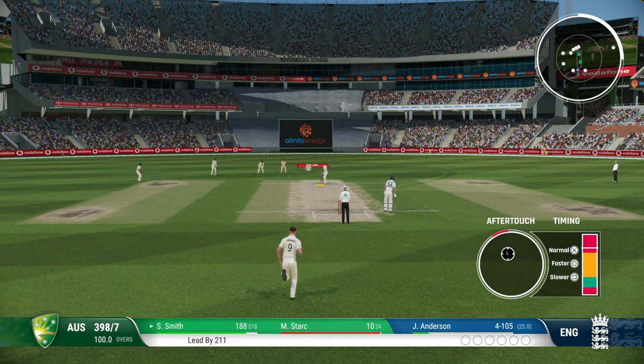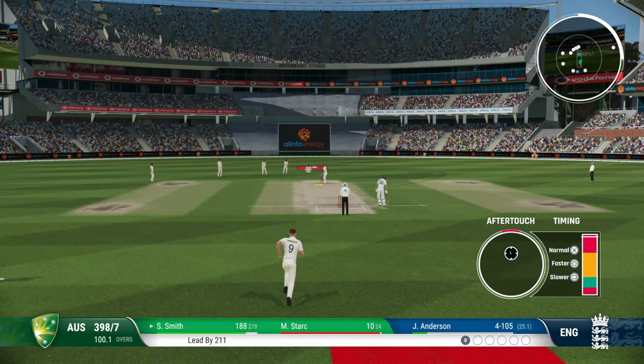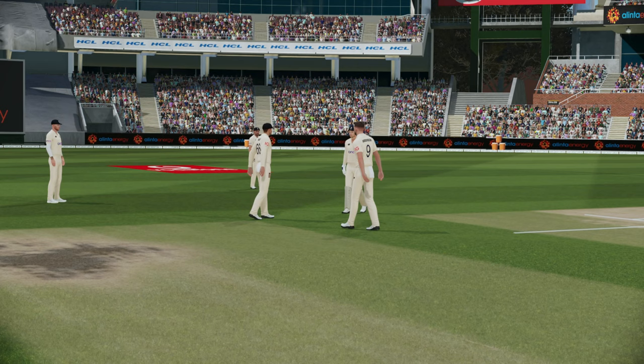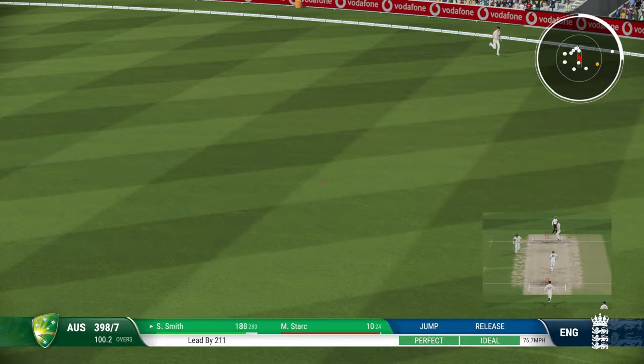Collects that one, simple as you like, inside the ring. I'll tell you what, Jimmy's getting a bit of purchase on. Wow, that's Steve Smith. That's a great take. Needed a big stretch to prevent any runs. Loud shout. Be nothing on Snicko there. That's a great shot. Might not quite go to the boundary.